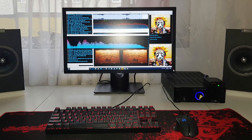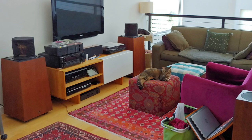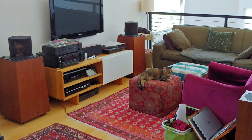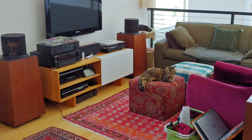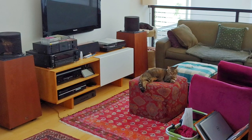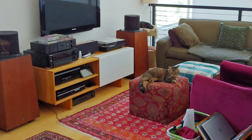iFi Nano iDSD DAC. When I opened David's email and saw those Ohm Walsh speakers, I was totally right there. They're actually Ohm Walsh 4XO, they're omnidirectional speakers, but he's also using Allison Acoustics CD7 speakers as surrounds.